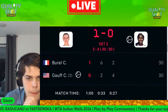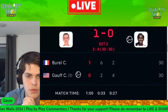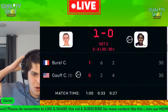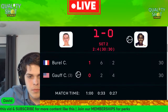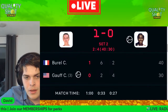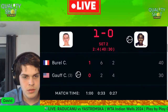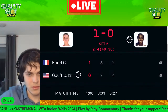Drop shot from Gauff. Burrell's going to get there with the re-drop, but Gauff's going to get there with the get. Oh gosh, Burrell completely got that forehand wrong. Gauff's get, she got to it. You can say that, but it gave Burrell such an easy winner. Almost like a standing forehand put away. Gauff giving up on the point almost. Burrell hits the net cord and dribbles over. Bizarre.